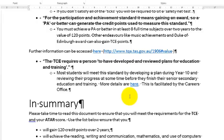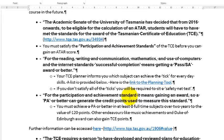So I'm hoping that's been a little clearer than this straight email will be. If you have any more queries, or you think you haven't done enough subjects, or you haven't got your ICT, your numeracy or literacy ticks, then you should come and see me as a matter of urgency.